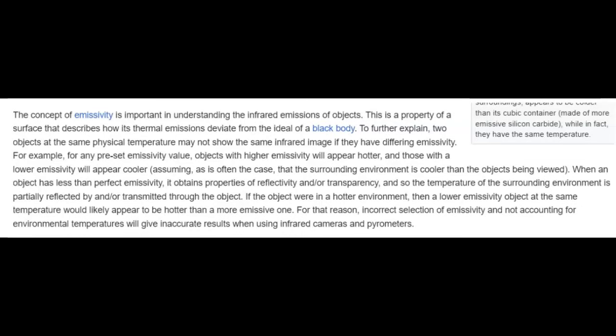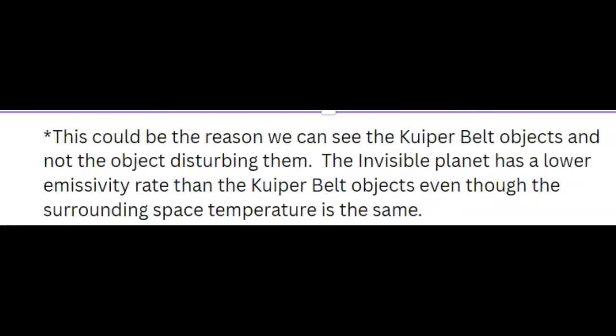And I've added into the PDF that this could be the reason we see the Kuiper Belt objects and not the object disturbing them. Let me pull this down. If there's an invisible planet or a dark star moving through the Kuiper Belt, and it has a lower emissive rate than the Kuiper Belt objects, even though the surrounding space temperature is the same. In other words, an object can be colder than space.